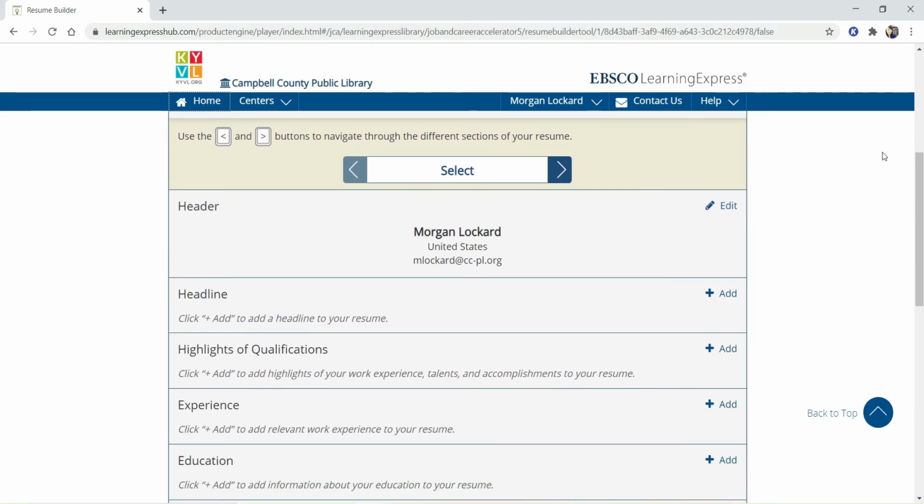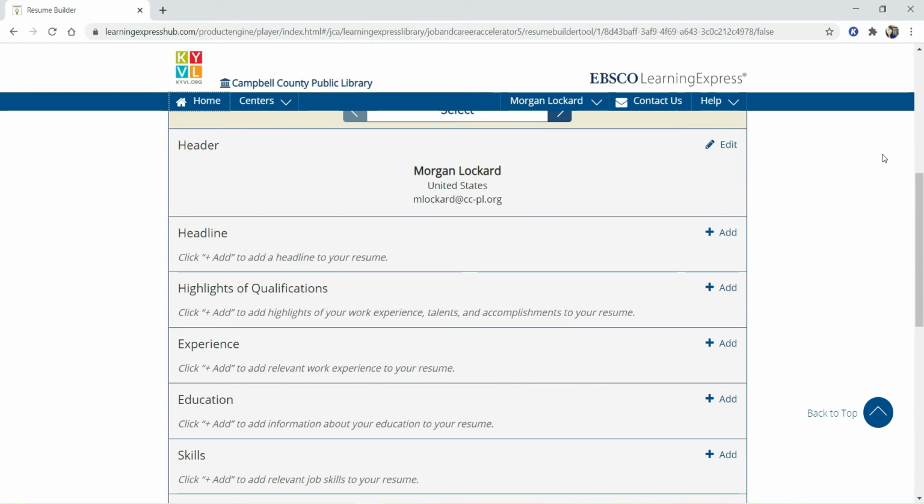If I scroll down, I can see several sections that I can fill out to complete my resume. In the header section, it has already input my name and my email address, which they obtained when I registered for an account. If you want to edit information in a section, you'll click the little pencil icon or edit button here.